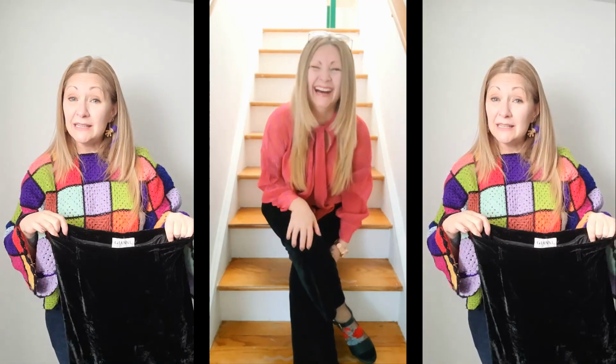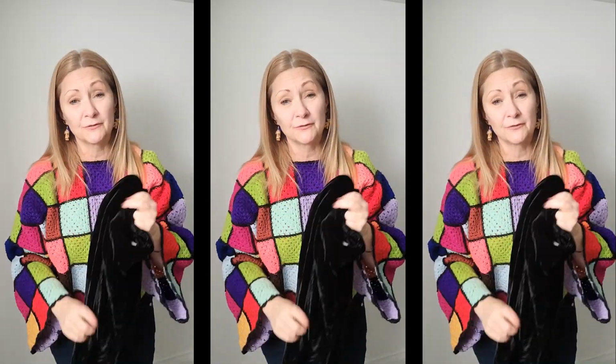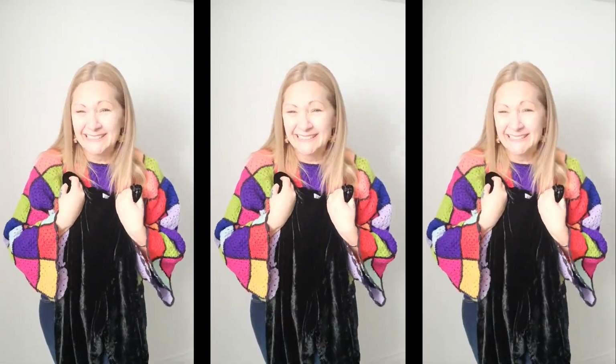Now, each one of these, because they were 50% off, only cost me $3.50, which is fabulous. I mean, velvet trousers, lined velvet trousers for $3.50. That is a steal of a deal. And of course, they're vintage, which is even more awesome.